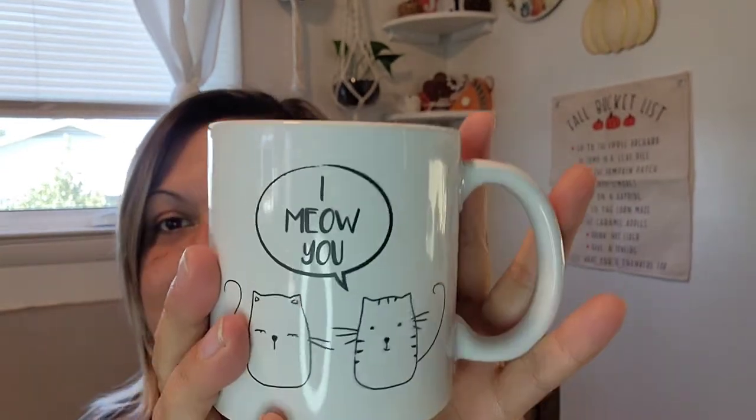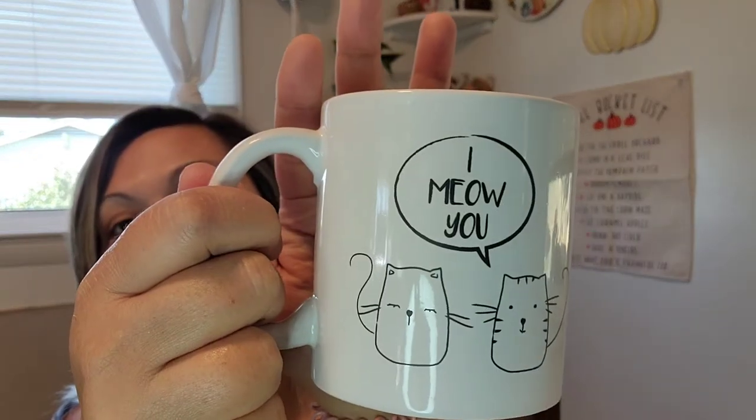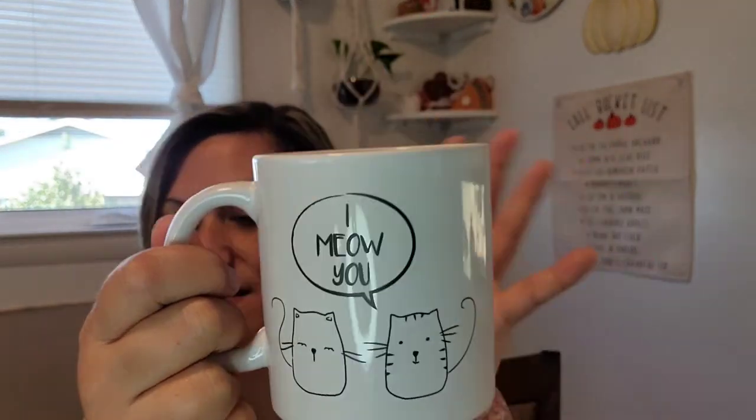Have you seen this at the Dollar Tree? This is Greenbrier. This is Dollar Tree, microwave safe, dishwasher safe, imported by Greenbrier International. Why can't I talk? I love that. This does not scream Dollar Tree to me. Like, this is a nice size. It's got a good feel to it. But, so there's the cats. But guess what?